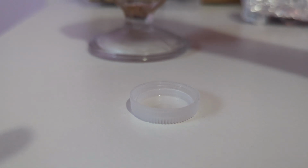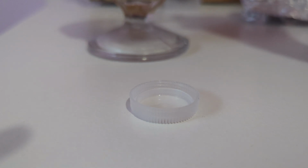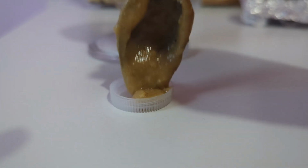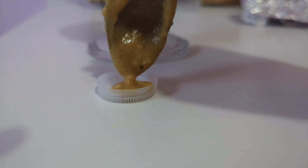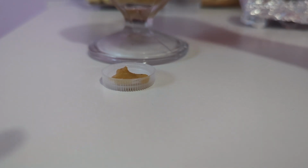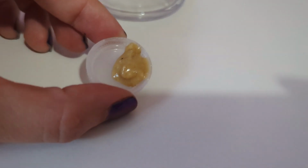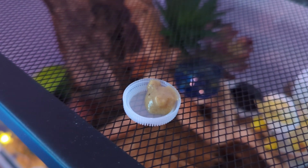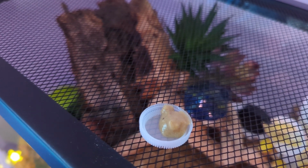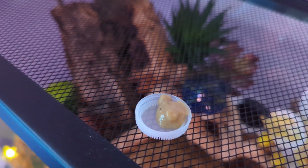I would recommend feeding baby geckos every night, and then once they're adults, you can offer it every other night or every 2 nights. Cold-blooded animals, their bodies are, I guess a good way to describe it is kind of like in slow motion because they're cold-blooded. Their metabolisms are slower than that of mammals or warm-blooded animals. So they process things differently, which is why mature, healthy adults don't need to eat every single night. But a growing baby should definitely be offered it every night.